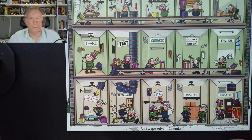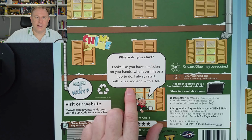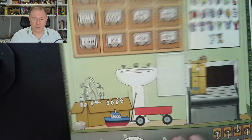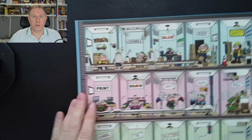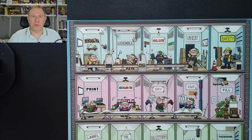Okay, so the clue on the back was starts and ends with T. Let's just look at that again. On new hands, whenever I have a job to do, I always start with a T and end with a T. So I'm guessing we're meant to interpret that as the sound of the letter T. So we are starting for day one by opening the door which starts and ends with T. Now, I'm never quite sure whether you then solve the puzzle in that, and that's day one, or whether day one is solving the puzzle to open the door.